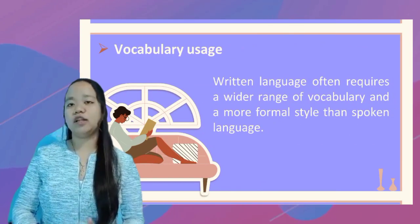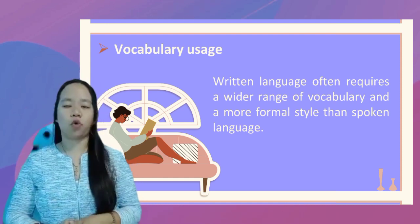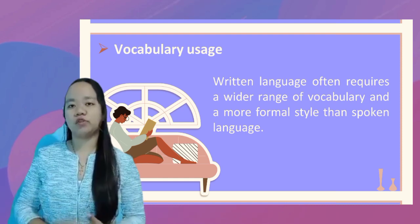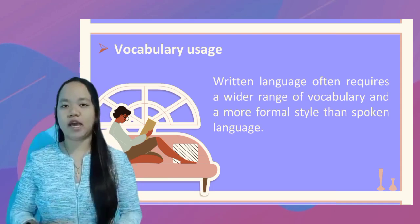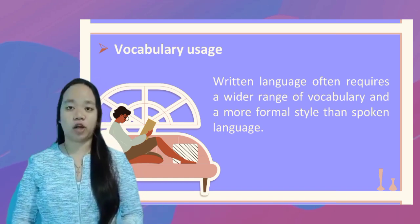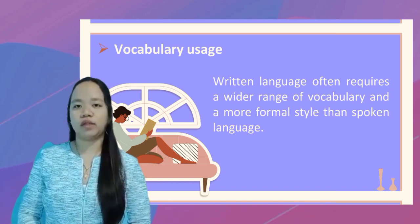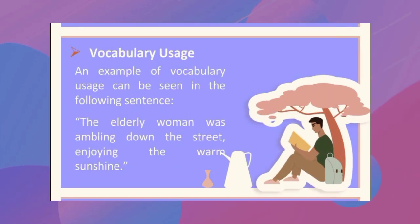In this sentence, the period marks the end of the statement and shows that the thought is complete. Vocabulary usage in written language often requires a wider range of vocabulary and a more formal style than spoken language. When you say vocabulary usage, it refers to the way words are chosen and employed to express ideas and convey meaning. It involves selecting the appropriate words for a particular context and using them in a way that accurately reflects the intended message.